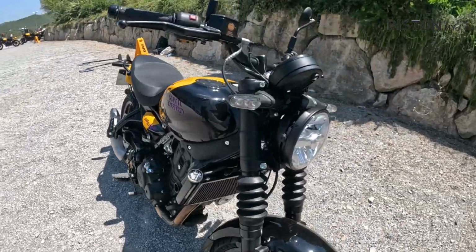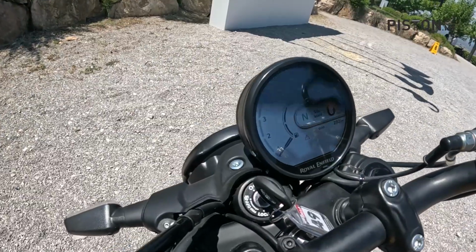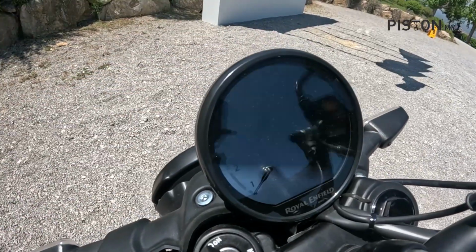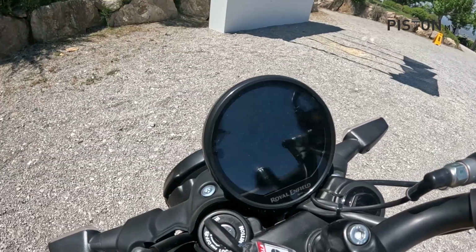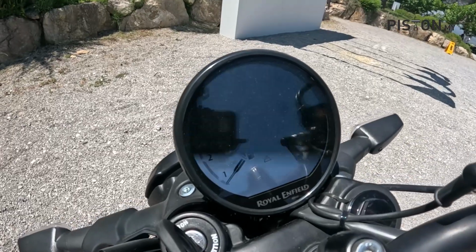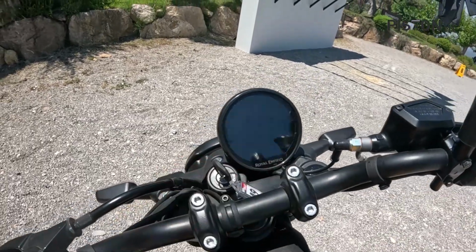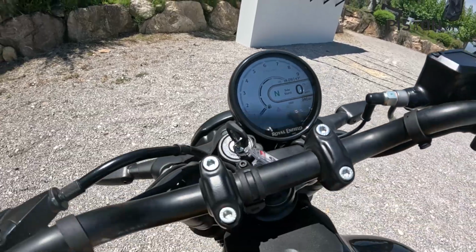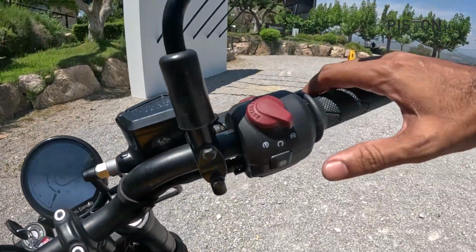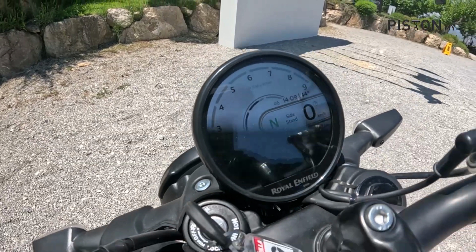The light is the same as the Himalayan, LED of course, and LED turn signals. And then you get this colorized instrument panel with anti-glare coating. So this works great, and one thing that I truly like about this is the connectivity to the Royal Enfield app, and that gives you access to navigation via Google Maps, which is fantastic, and basically means you don't need to get a phone mount because you can get navigation through the onboard Google Maps. And then you also get dual riding modes: performance riding mode and eco riding mode, so that's great as well.